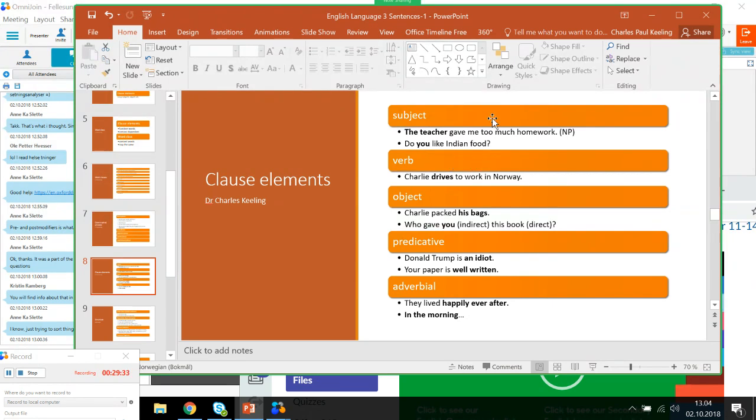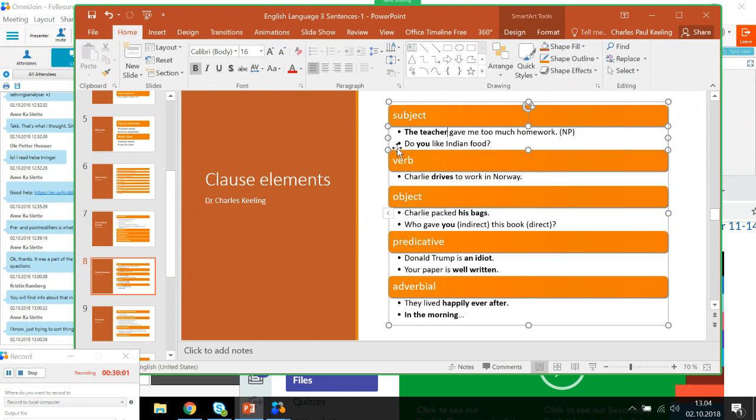So when you look at a clause, or a sentence at all, a sentence is made up of clause elements, as a clause is made up of clause elements. So you have a subject, and here you can see an example: the teacher gave me too much homework, which I think is a fair statement in most cases. All homework is always too much homework. Here, the subject is the teacher in bold. Or in a question form as well, another example of what the subject is: do you like Indian food?